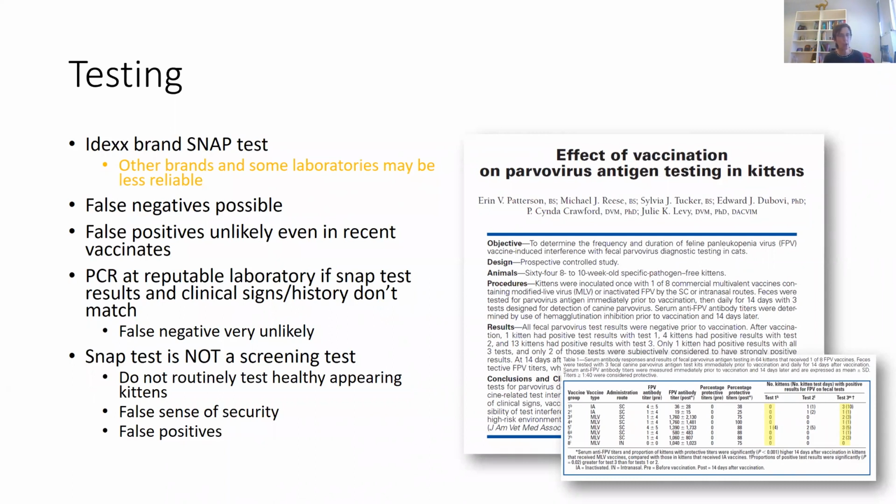But important to know that not all laboratories are created equal. I just talked to someone on the phone recently who got a positive panleuk result on a fecal panel from a laboratory where I've heard some concerns about the testing accuracy, and it didn't match up with the history of that particular cat or the clinical signs. And so still question, even if it's PCR, and particularly if it's a laboratory that you haven't verified with a shelter medicine program or a university has a good solid testing program for panleukopenia.